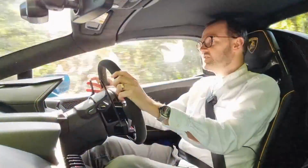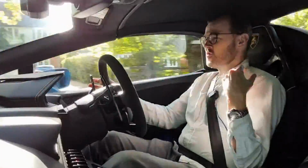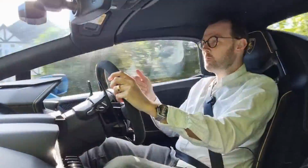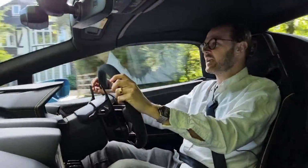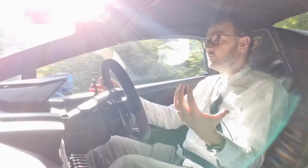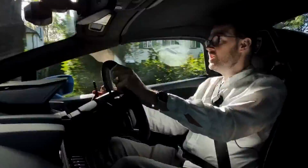So it does have the 7-speed, sorry, slow down for a bump there. It does have the 7-speed dual clutch transmission. So the Aventador had the single clutch, and that had really, really violent upshift. So you push it towards the red line, pull back on the paddle, and it just thrusts you back into your seat. This is much more civilized, and as a result, it's much more usable in an everyday setting. This is a car that you could use every day should you so wish.